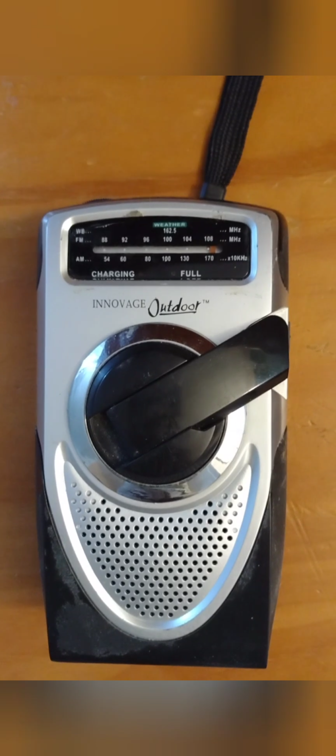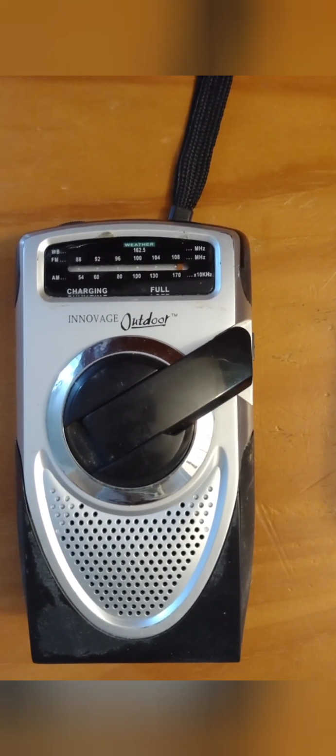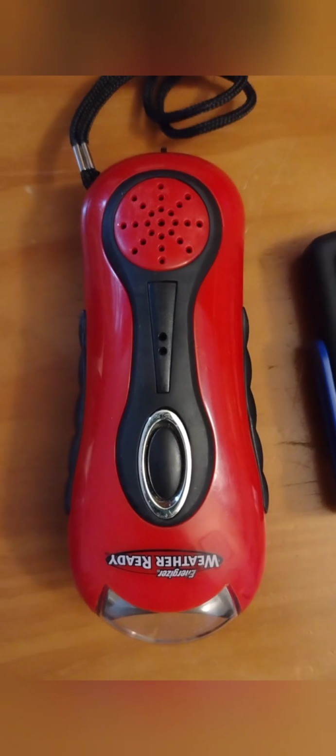Some other good things to have are this crank up weather radio and regular radio. You have to crank it to make it work. This is also a weather radio, and it's a flashlight, and it cranks up. There's the handle. Just flips up and you wind it, and it charges the internal battery. This one, you just turn it that way. You just turn it. Okay.